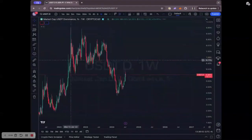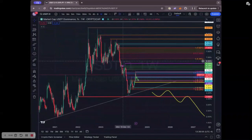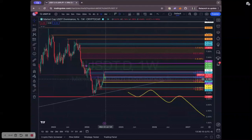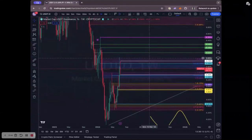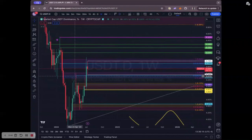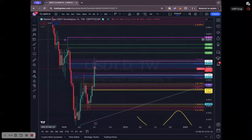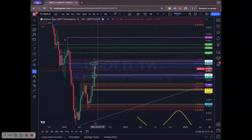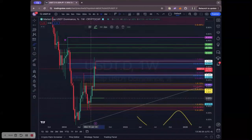I would highly advise, I challenge you guys to chart USDT.D. This shows the crypto market as a whole, right? Where we're going. And as I mentioned earlier, we are stuck between two ranges. Not only did we sweep liquidity on both sides at 5.3 and 5.7, between the two teal lines, but we've also created a new range on this daily Monday range. So we are chopping.